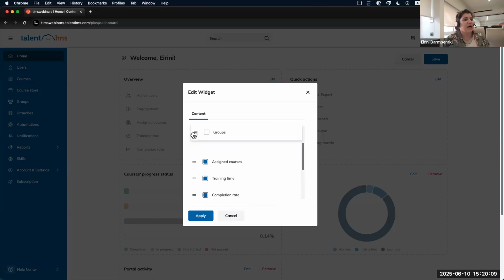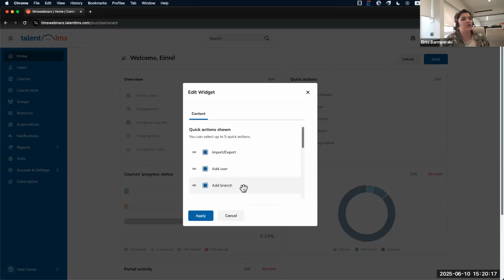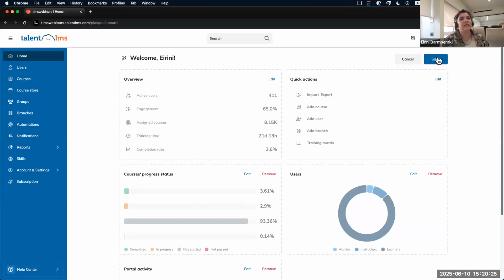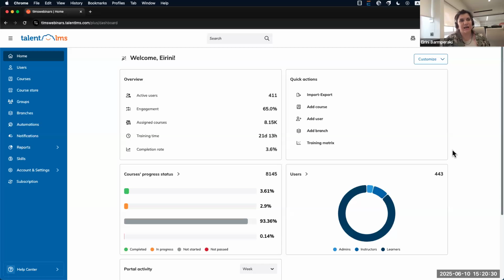And of course, you can rearrange the sorting. Same with the quick actions widget. From the edit button, you can add up to 5 quick actions, the most popular ones according to your administrative tasks. And again, rearrange like this, click the apply button, save, and now a brand new dashboard for the admin appears here. And of course, this is personalized to each admin. Each admin can personalize their own dashboard according to their needs.